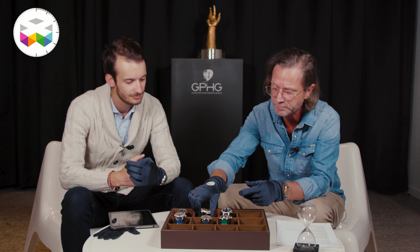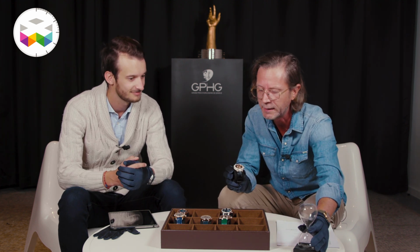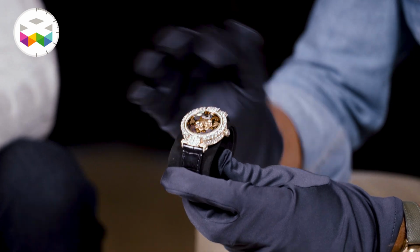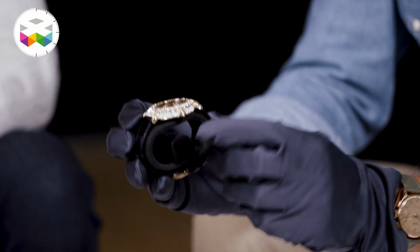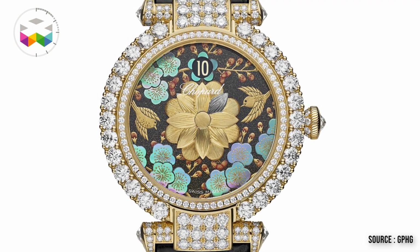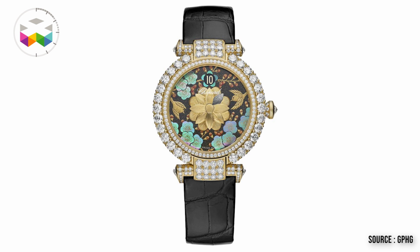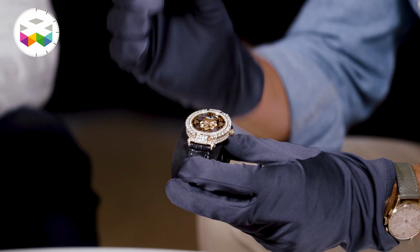Okay, next watch. And we have a little bit more stones involved here with this Chopard Imperiale jumping hour. So gem set all around the lugs, the bezel, the middle case, of course, even the crown here. And this is a jumping hour mechanism, meaning that here at 12 o'clock on the passage of the hour it will jump instantaneously. And regarding the minute, you have a miniature flower here with one of the petals that will indicate the actual minute.